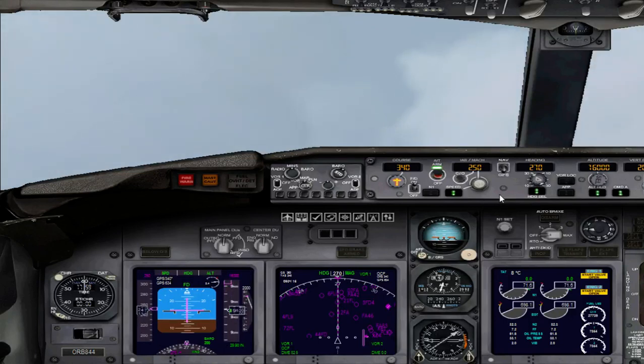I forgot. Orlando approach, good evening. Spirit Flight 490, looking to pick up I-40 Greensboro with information Kilo. Spirit 490, your number 1 standby.